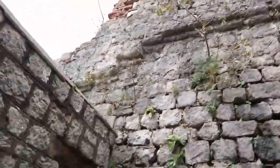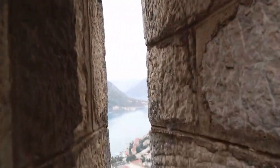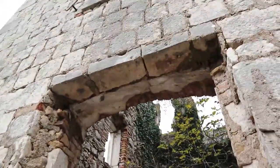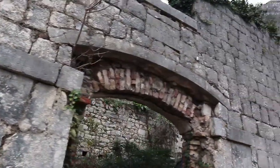So we have this entrance here. I think this is like a stop for military or castle guards. If you notice this, see, you can hit the enemy from here. Arrows or guns. This might be their barracks with probably 3 floors, and maybe it's wooden and became a ruin after thousands of years.